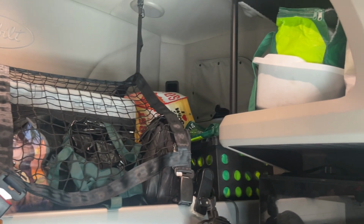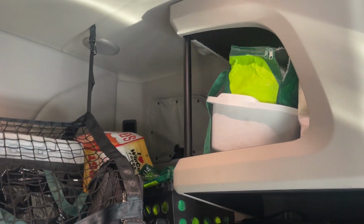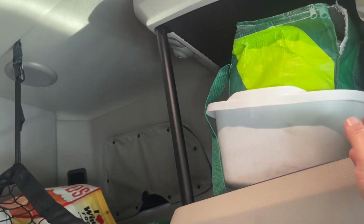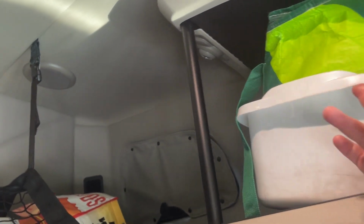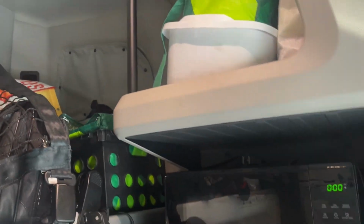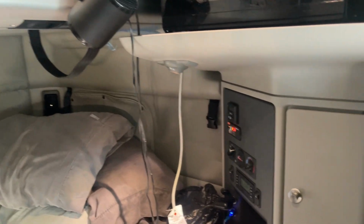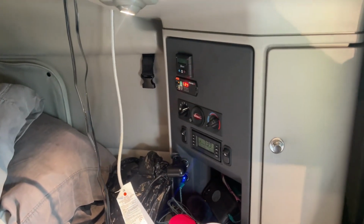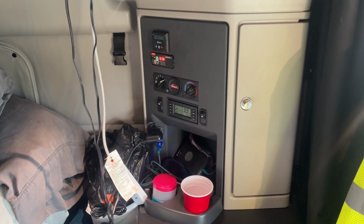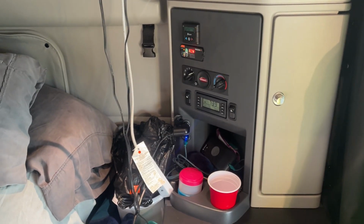And then we have these little cubby areas. These kind of lift up and out, and I can slide something in there. Got a microwave that does work, and a little fan. This is our little office area, which in my opinion is kind of wasted space, but it looks nice, and we'll figure out how to use it.